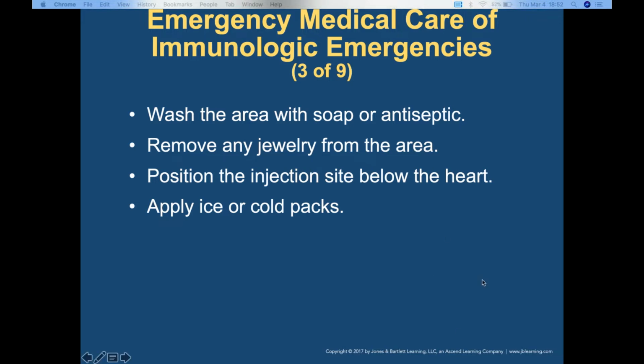The reason they tell you to position the sting below the heart is because, I mean, it pumps. If it's the arm and they're holding the arm up, the toxins or the chemicals are going to flow straight downstream. If you're holding it below the heart, it's very hard to pump it uphill. Which we all know that same thing goes with water and wind and all that fun stuff. But keep it below. If you have to apply ice or cold packs, feel free.